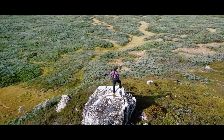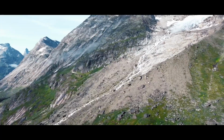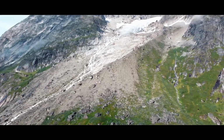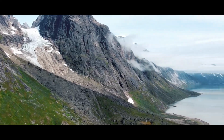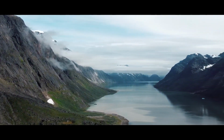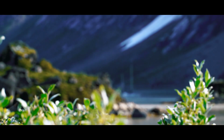It is amazing to look around and be standing in the place that once inhabited a glacier. What would have been part of Greenland's massive ice sheet, which covers nearly 80% of the island, it is the second largest body of ice in the world after the Antarctic, the only two ice sheets left.